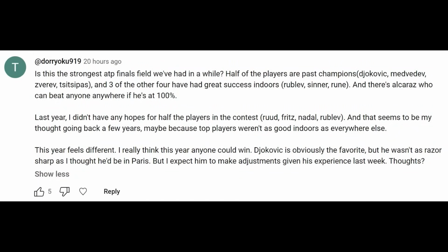But think about Del Potro, man. Del Potro's two-handed backhand was never the same after his left wrist surgery. So I think the wrist surgery thing, all things considered, is worse than rolling over an ankle and breaking your ankle when it comes to the ability to recover from that. That's worse. Let's end on this one from Dorioku.